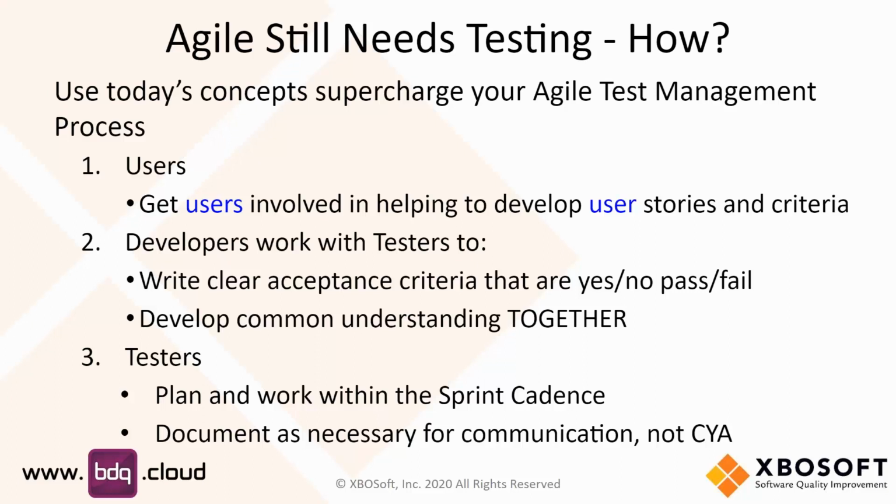In the beginning, I put up the graphic about the Agile methodology and the cycle, and we hope what you've gotten out of this is that we need to think about quality from multiple angles: getting the users involved, and developers and testers working together to develop acceptance criteria and a common understanding. That's really important these days with working remotely, so we need lots of screen-sharing sessions with each other, developers and testers working through criteria. I know we all get tired of these Zoom and GoToMeetings, but it's really necessary.